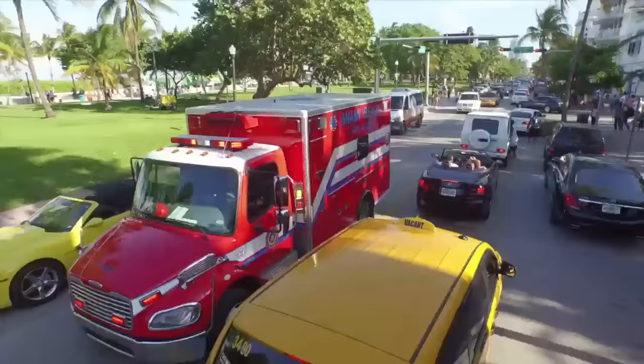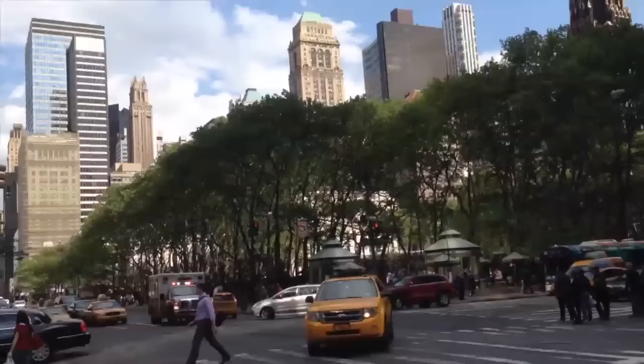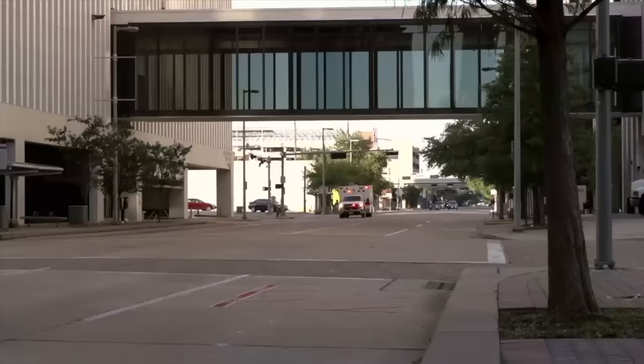Watch out! An ambulance is coming. Watch out! An ambulance is coming.